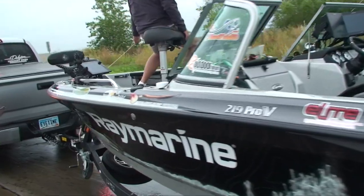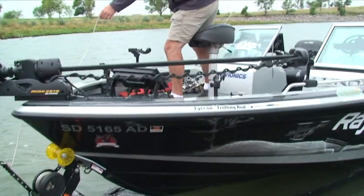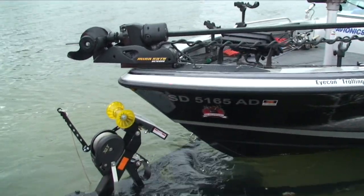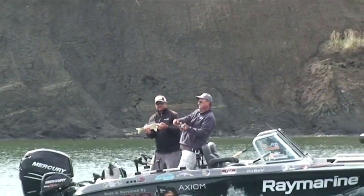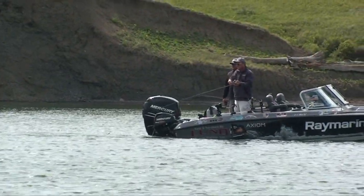As we're getting ready to launch our boats, I noticed on Dennis's boat trailer he had the throttle latch. This latch will make your boat unloading and loading quick and easy. Before I knew it, we were on the water. Dennis was back up picking up Brent, and we were headed out into the Great Lake of Oahe.